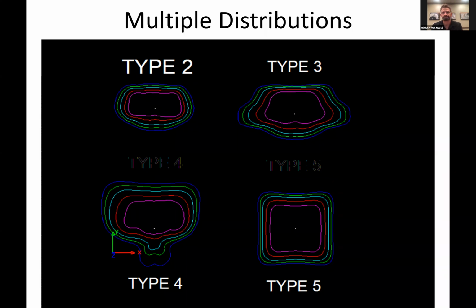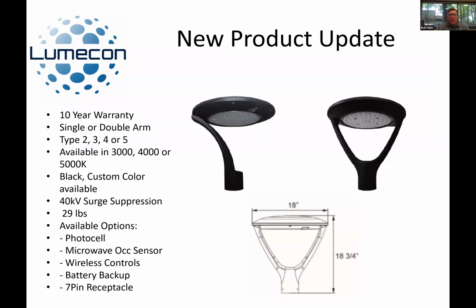Thanks, Michael. We do want to point out real quickly off the bat that this is a 29-pound, 18-inch wide by 18 3/4 inches tall product. This is not a RAB spun aluminum post top.